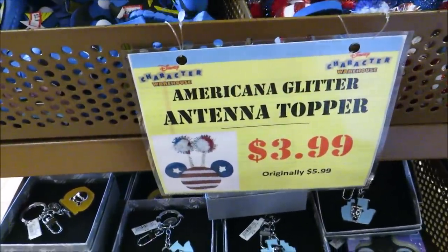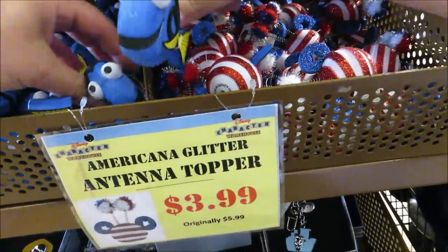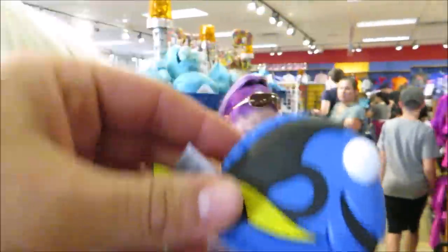They got some American Glitter antenna toppers. But, I mean, this is cool. They're all $3.99, but this little Dory is pretty funny. It also looks like they have a couple of new houseware items. And that kind of makes me excited because we like the houseware items.